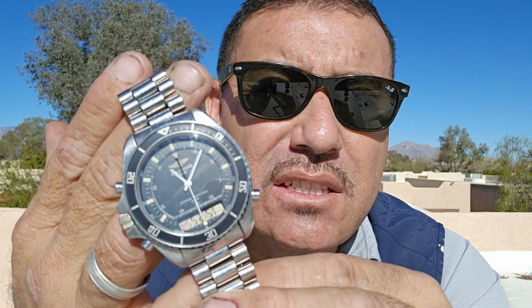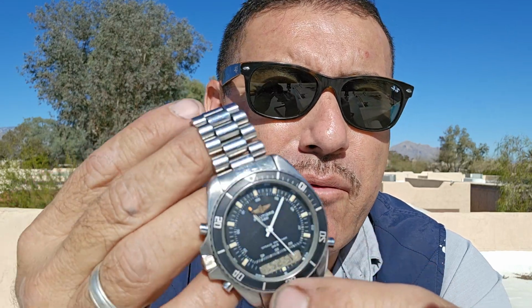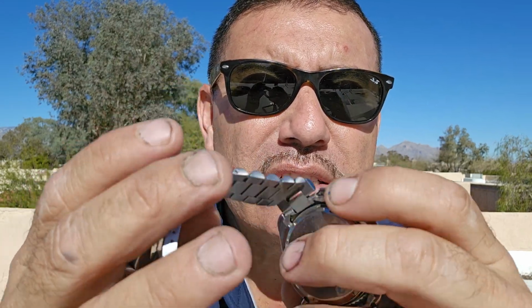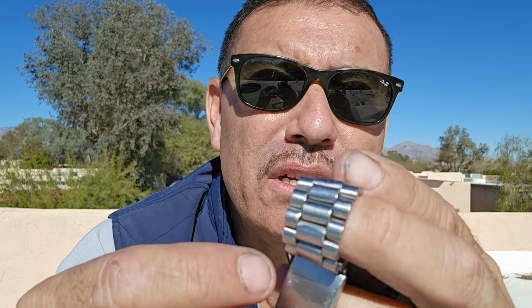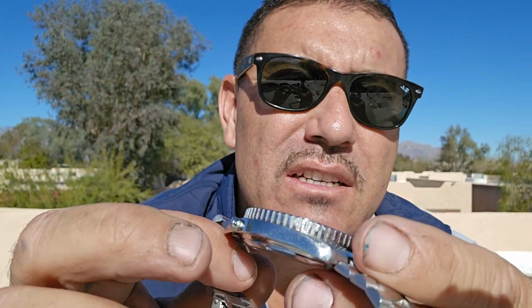Now this is a Breitling from the 80s. I think it's got to be around 44 millimeters. It's got a really nice look to its time. The bracelet, it's a Breitling bracelet.